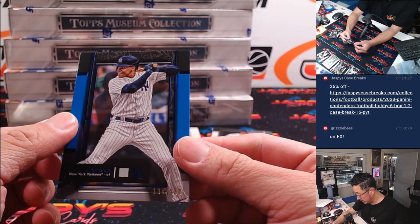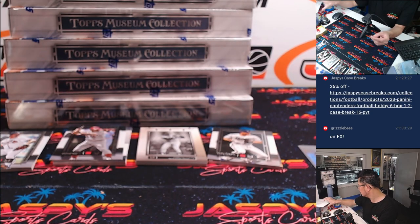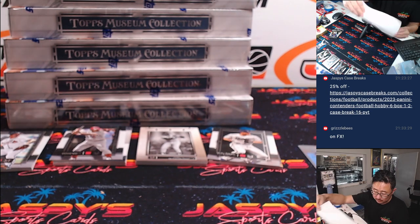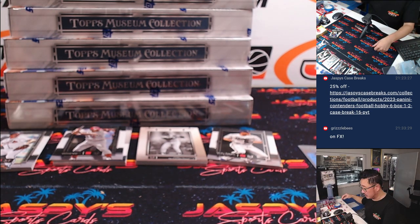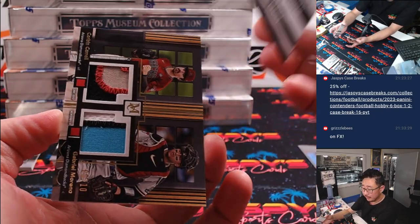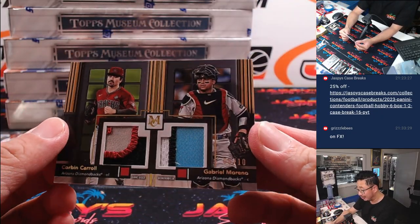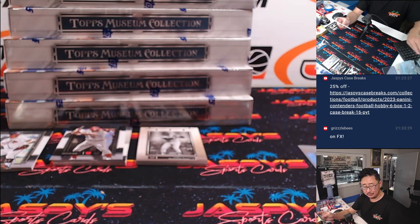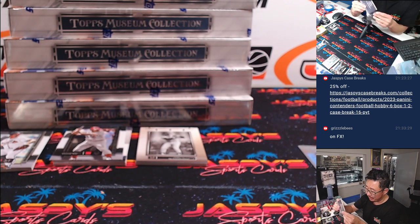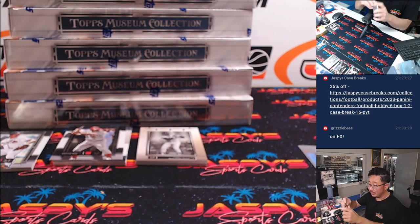And there is a 134 out of 151 Soto. And that will be for Matt Smith, who got the Yankees outright. All right. And the hits. We got 5 out of 10. Corbin Carroll, Gabriel Moreno. I like that dual relic. That's going to be Mark with the snakes. Fit into a 130 top loader? It will, it's a better fit.